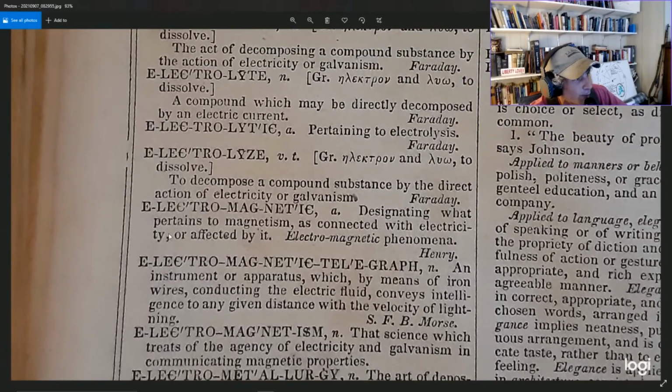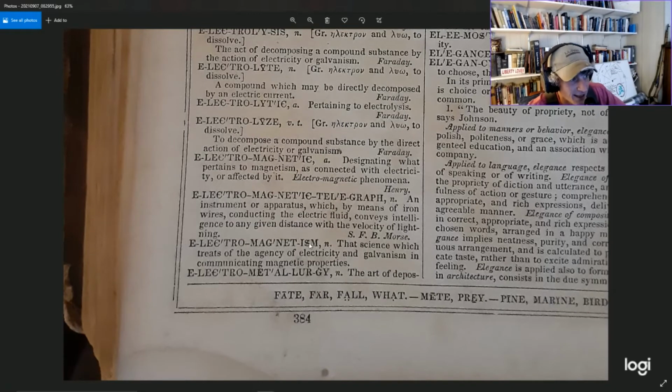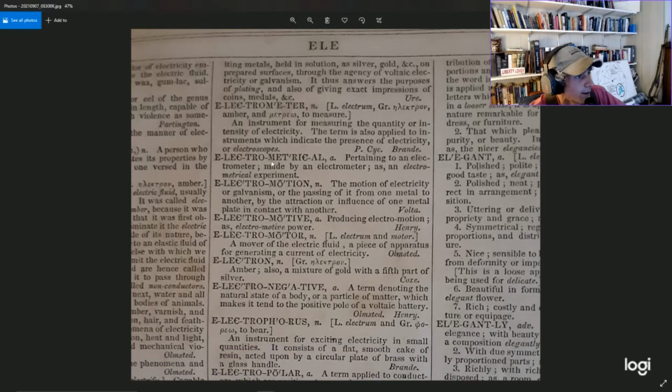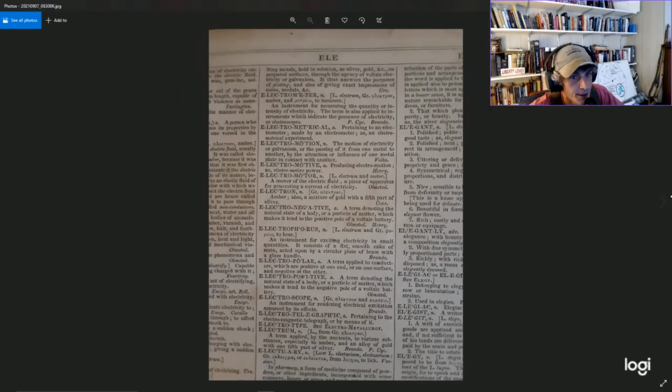So this is the definition for electromagnetic, designating what pertains to magnetism as connected with electricity or affected by it. Electromagnetic phenomenon. And we're going to look into that a little bit more. Electromagnetism, the science which treats of the agency of electricity and galvanism in communicating magnetic properties. We're going to cover a couple of those definitions, so hold on. Let's look at electromotor, a mover of the electric fluid, a piece of apparatus for generating a current of electricity. Interesting. Okay, let's go to the next definition.